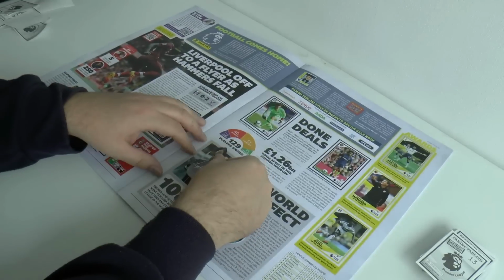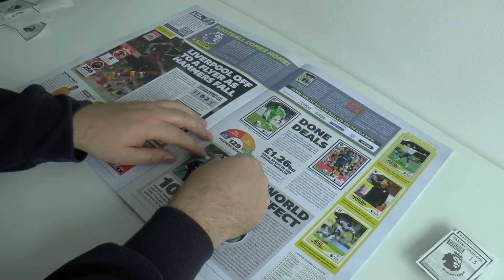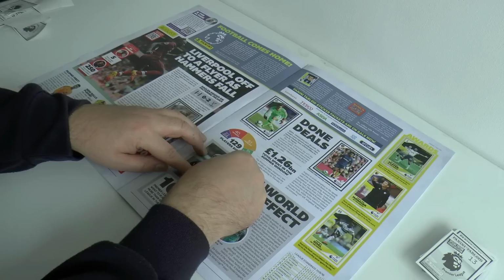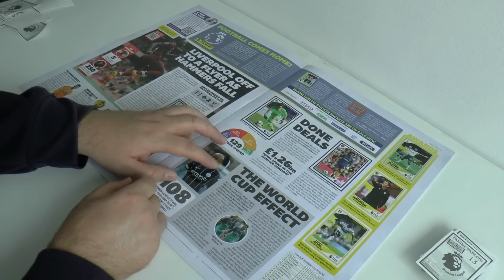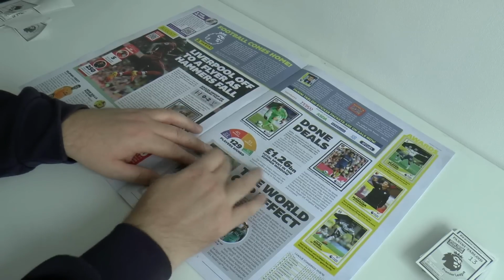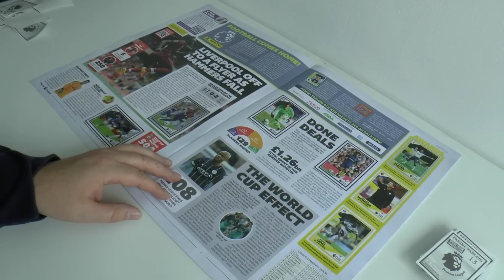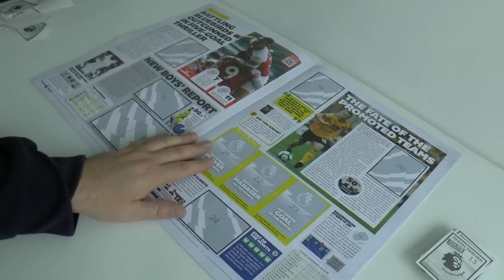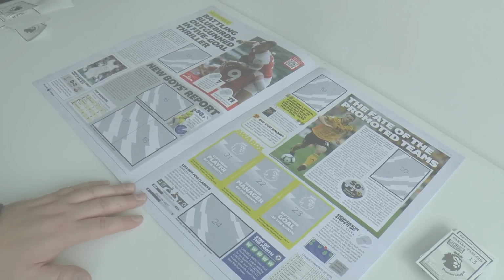Let's do that. So as you see, line up with his shirt and the background and captain armband, for example, would be the best way until you're happy with it, and then just let it go slowly so you can remove it if need be, of course. There, I think I'm happy with that. There's Kompany in there nicely, as you see. So moving on to the next page, plenty to stick in there, and the rest of the album. We'll be doing that in fast speed.